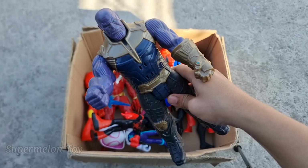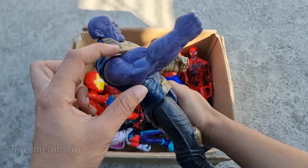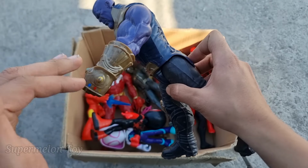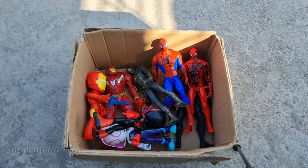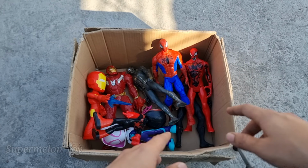Wow, guys, Thanos looking super scary and super purplish. Guys, he's so cool. Look at these really amazing muscles he has. He's such a strong. Look at the gloves. Wow, amazing. Wow, so cool. Now, guys, let's pick another one.